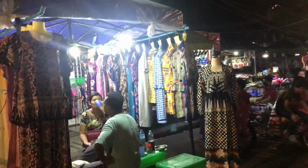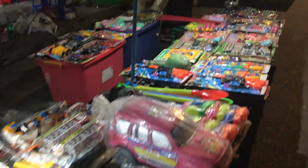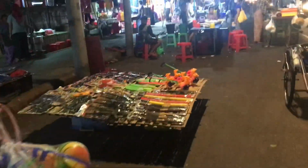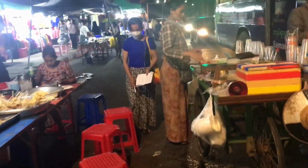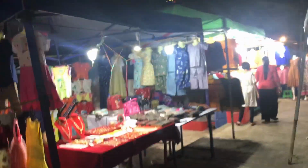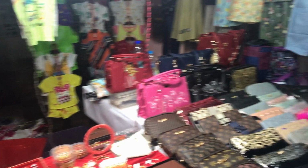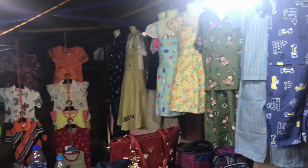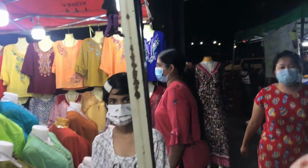As you can see on the left side, this is a clothing stall. Various kinds of clothing are available here. Some toy store, as you can see. There are lots of street vendors beside the footpath. They are selling various kinds of clothing, as you can see on the left side. This vendor is selling various kinds of ornaments and leather bags as well as some clothing. These are some clothing stores, as you can see.